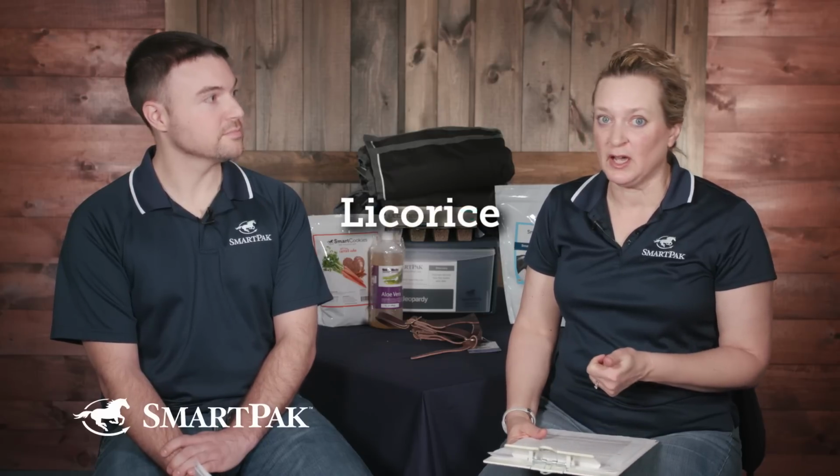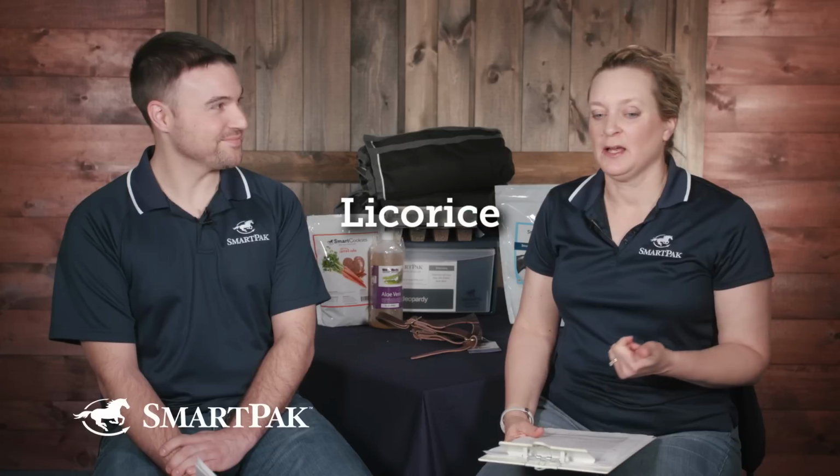So aloe is one of the ingredients that's been around for centuries, and humans have used it for a long, long time. So its use in recorded history is phenomenal, and it's also one of the ingredients that has a ton of research supporting its use. And so we put it in our product along with licorice. I could almost say the same thing about that.